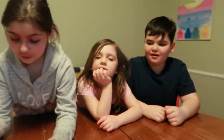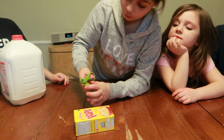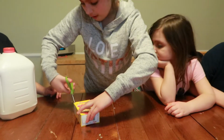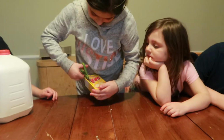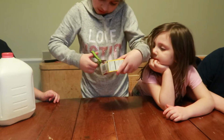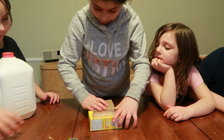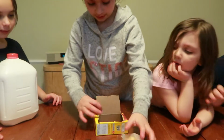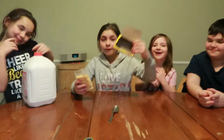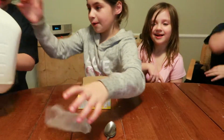Okay. Wait, so first, you're going to put a hole, which I did, and then you're going to cut it out like this. Around the sides and then back over to this side, and then you open it and you got a bowl. Boom, you got a bowl and you got your cereal. So now we have our bowl and we're gonna dump the cereal in, and now I need my milk.